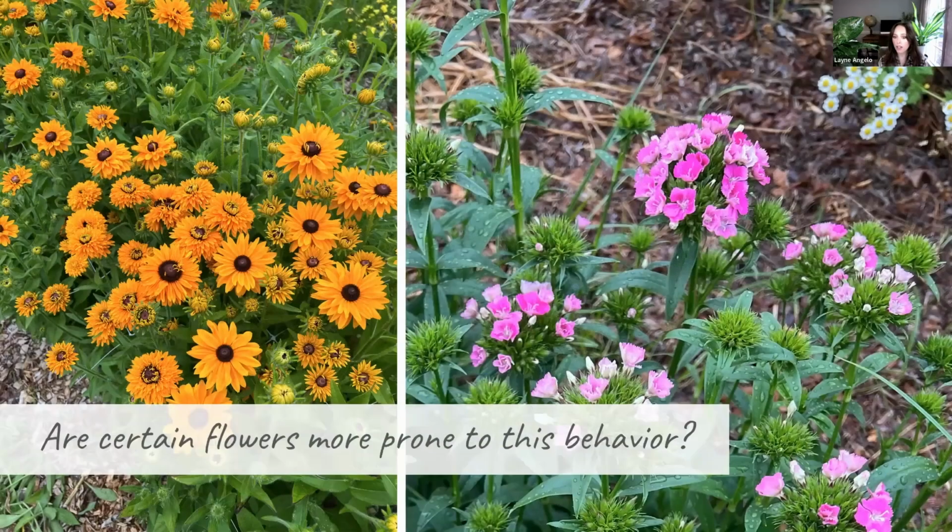Yep. Have you modified your planting times for any of these specific flowers that are prone to this behavior, or have you just modified your overall planting time to be later? So we've done the two things. We've planted later in the fall than we used to.